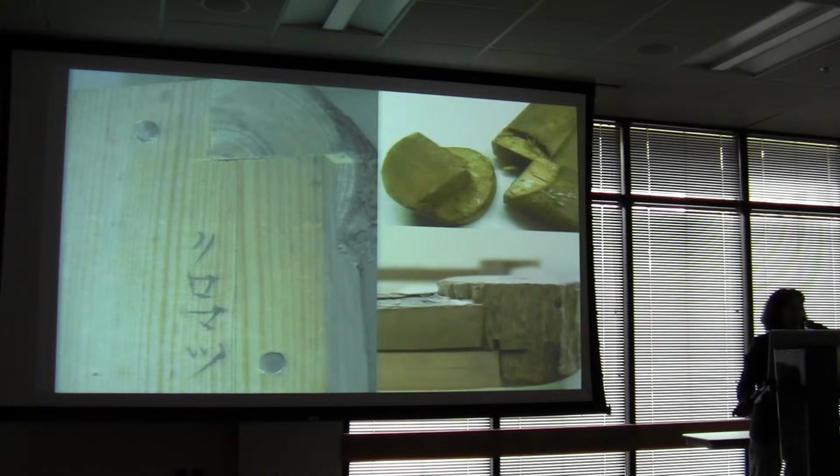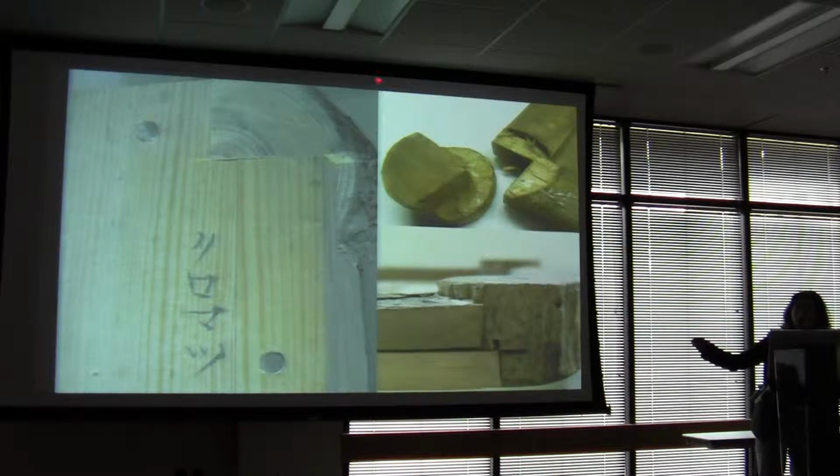So the construction of these boards is particularly clever, using a series of notches and both pegs and later metal nails. These were assembled all very uniformly.